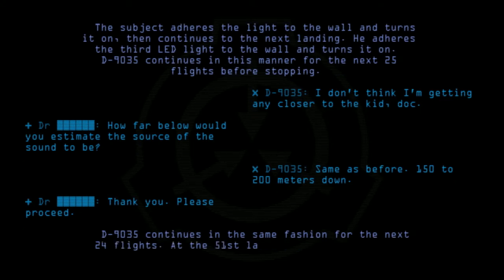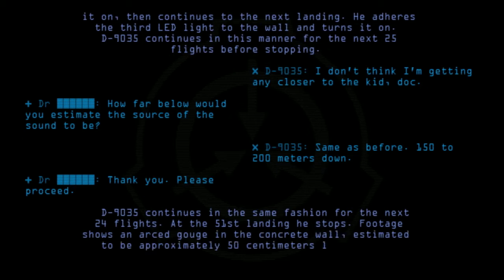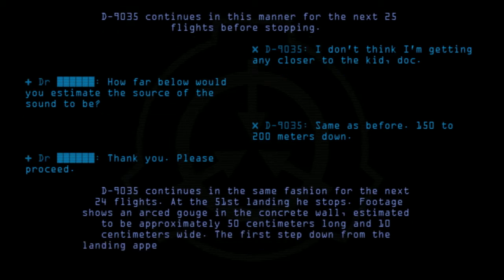At the 51st landing, he stops. Footage shows an arced gouge in the concrete wall, estimated to be approximately 50 centimeters long and 10 centimeters wide. The first step down from the landing appears to be completely smashed into rubble.